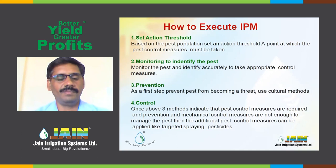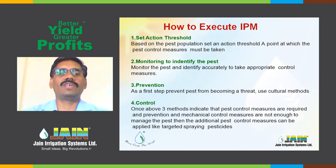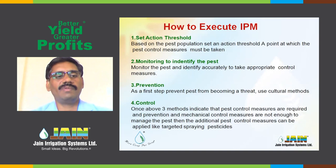If the above methods indicate that pest control measures are required, and prevention and mechanical control measures are not enough to manage the pest, then only additional pest control measures can be applied, like targeted spraying of pesticides. So this is how we can execute IPM. Selection of action threshold, monitoring the pest, prevention, try prevention. If it is not working, then try mechanical or other methods, and when they are also not working, then only go for pesticide spraying. So these are the simple 4 steps to execute IPM.